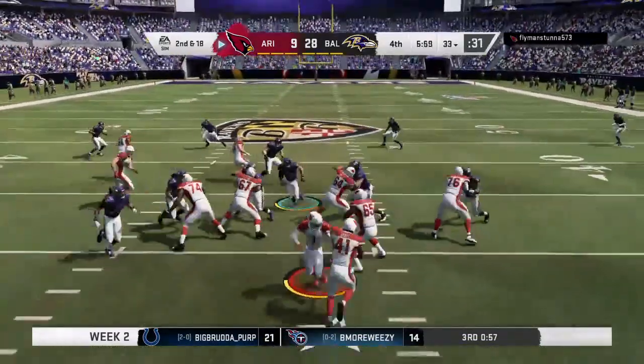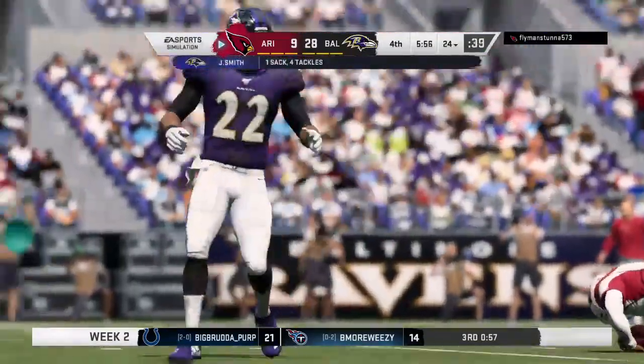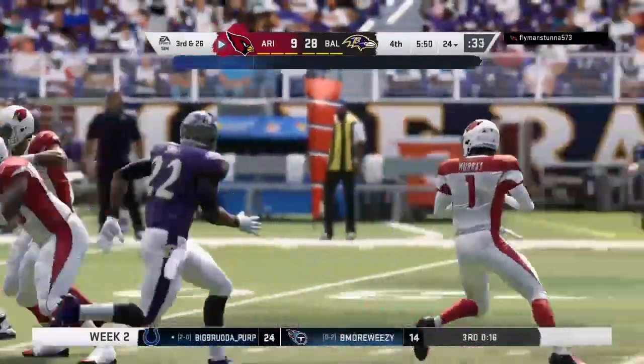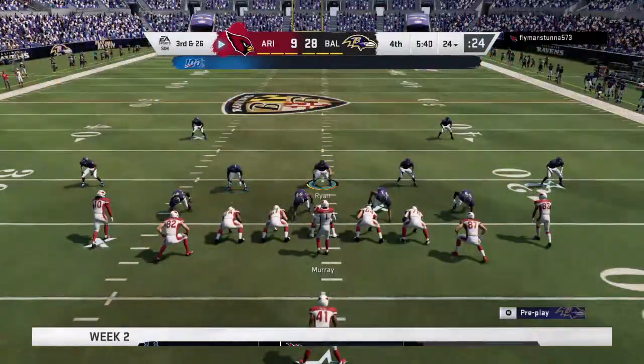It's 2nd and 18. To throw, it's Murray. And the pressure gets to him again. From the corner, Jimmy Smith blitzes for the sack. Brandon, I think you understand the type of afternoon this offensive line is having. It is a long one for them.